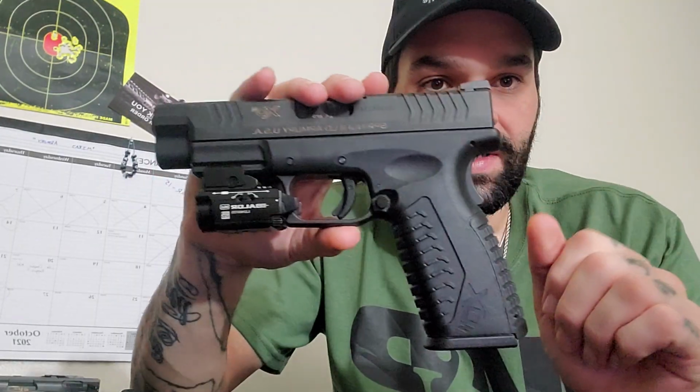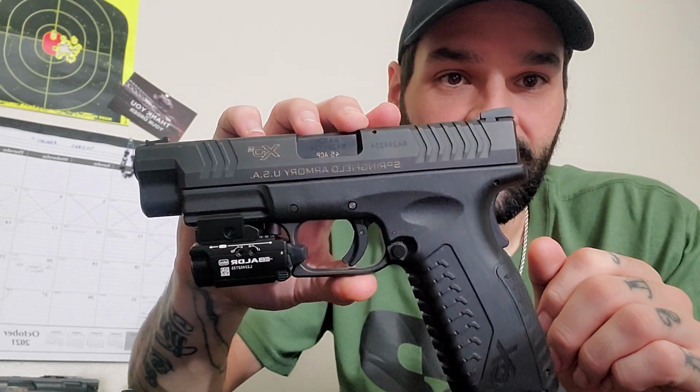Now my last handgun, this one is my favorite one, period. Top to bottom. Everything about it, I love it. This is my home defense gun. What people like to consider your nightstand gun. The one that is always by my bed. This is my .45 Springfield XDM.